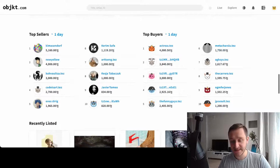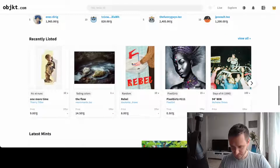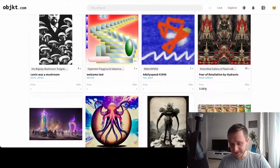So basically you can see all your Tezos art in one place here. It really works a little bit like OpenSea on Tezos. So if you ever interacted with OpenSea, it's pretty much similar here. If not, no problem. It's really easy to get around.